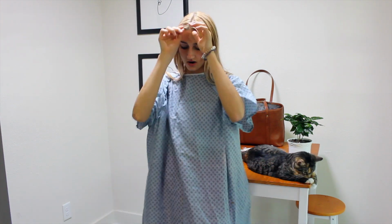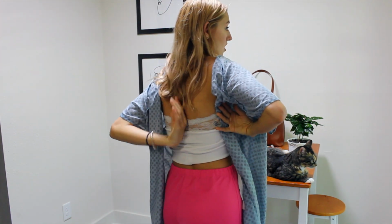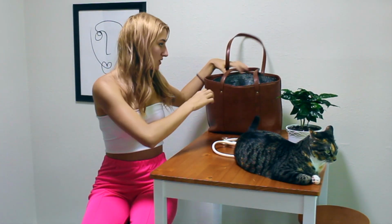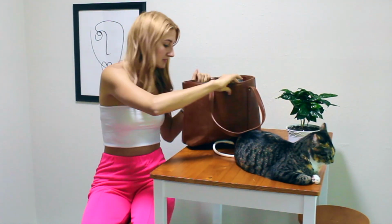Alright, so you might be wondering, what is this beautiful blue gown you got going on, Courtney? Well, this is for your motion palpation classes and ortho classes and VD, pretty much all of your hands-on classes. You're required to wear a gown, and then girls underneath, we don't wear bras so you can see the full back, and then shorts and stuff. It's pretty cool. All right, let's go ahead and see what is in our actual bag.